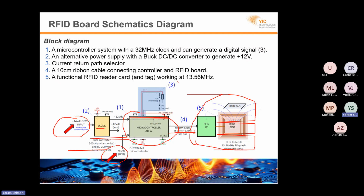There's another circuit here, circuit number 3, which just comes to emphasize the importance of the current return loop. I don't think we will get to that in this presentation. It's also available on our EDU kit. Let's focus on the actual live RFID board.